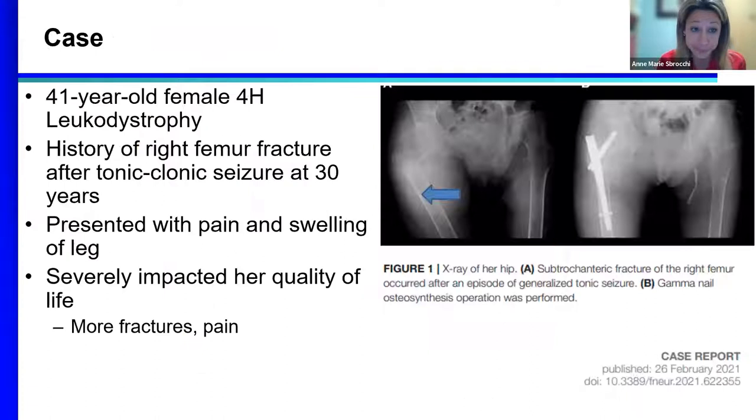I thought we'd go through the objectives using a published case. There are very few published studies about osteoporosis in 4-H leukodystrophy. That is why I think if you can fill out your questionnaires, that would also be very helpful, because there is a whole section about bones. This was one case I found in the literature. It was a 41-year-old female with 4-H leukodystrophy, and she had a history of a right femur fracture.